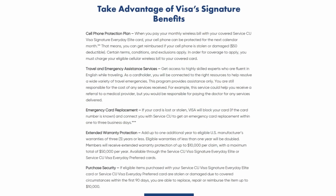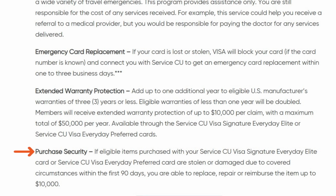But one of the things that I like is the purchase security, and I'm finding out that I like these features on credit cards. So if you make a purchase on your Elite card and something is stolen or damaged, you have coverage within the first 90 days. You're eligible to replace, repair, or reimburse the item up to $10,000. So that is an excellent feature.